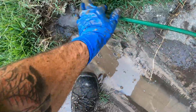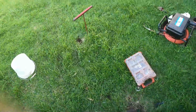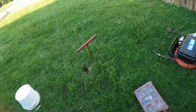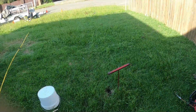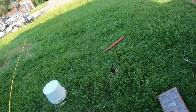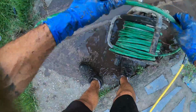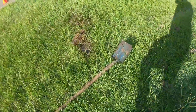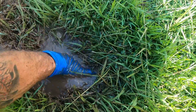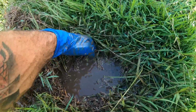I'm just going to check that that's my pipe up there. Nozzle's under there. So there's my jetting hose, right there.